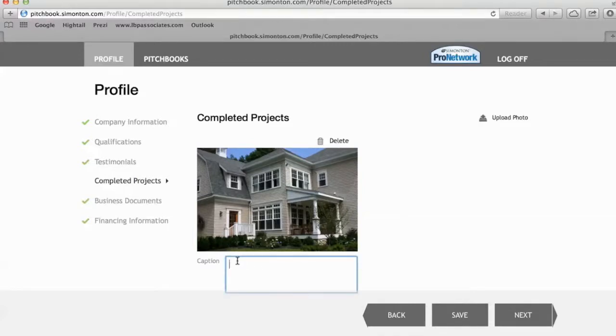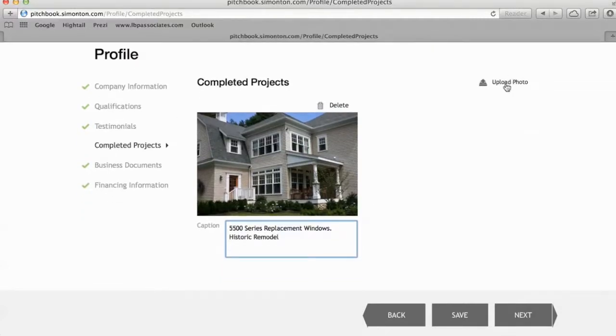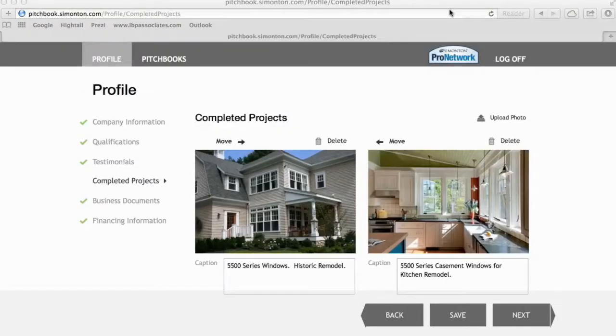So we can say, "5500 series replacement windows, historic remodel." Then if you want to add more, again, you click the Upload Photo button. I've uploaded a couple of photos into my pitch book.